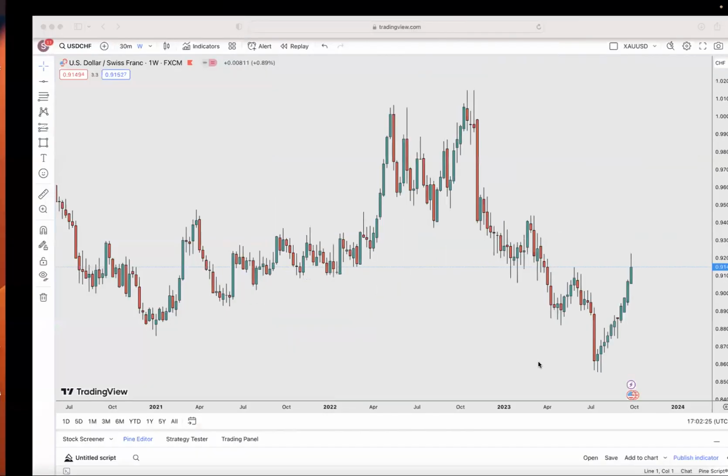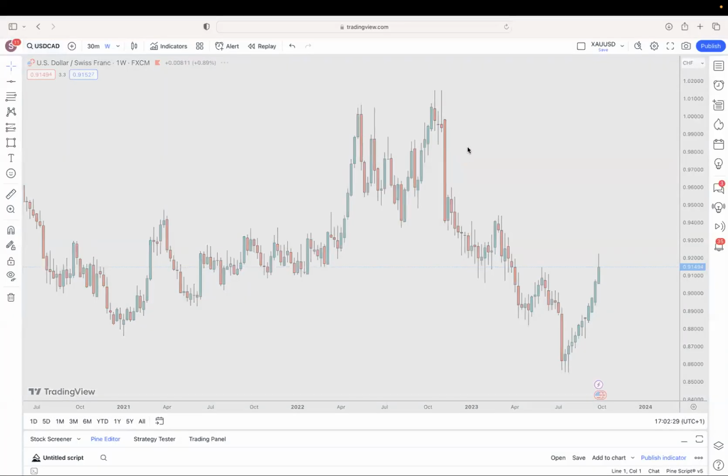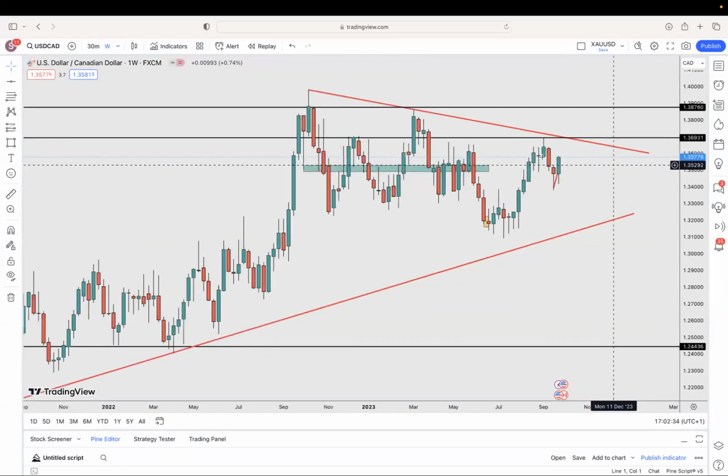Now, let's go back to the chart and let's keep talking about what's going on. So USD CHF, nothing to do at the moment. We can maybe have a look at USD CAD. USD CAD, we had a buy, so we made some money.